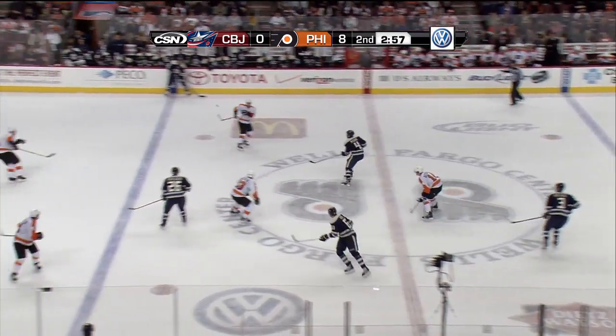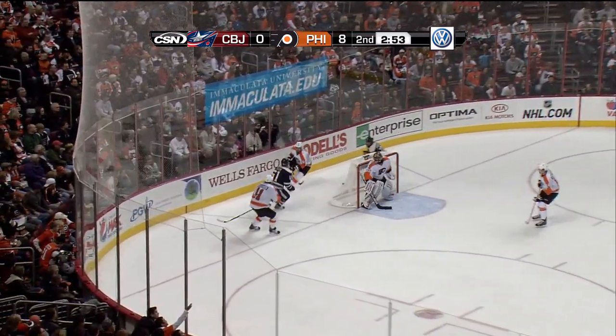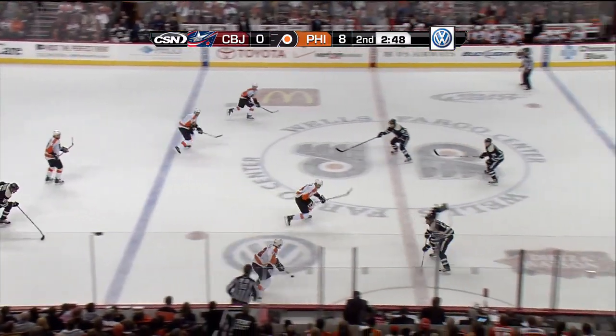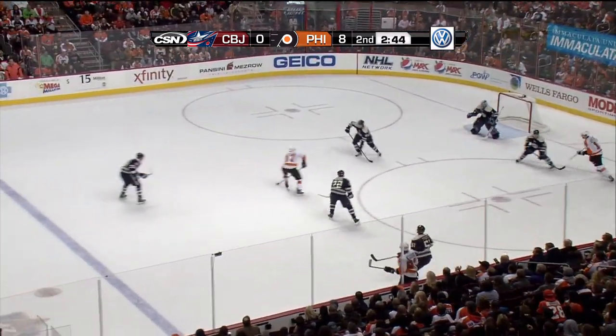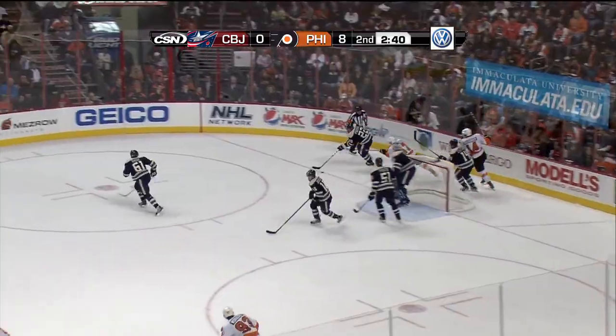And it's been a balanced attack tonight. All but 4 positional players for the Flyers have registered points. Only 4 have not. There's still over a period of hockey to play. Voracek to Wellwood for a shot. Save made, Mason. Wellwood bidding for his first National Hockey League goal.